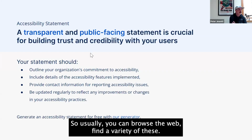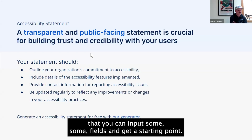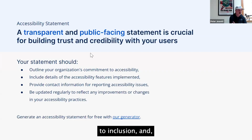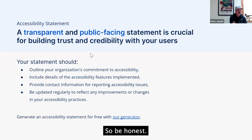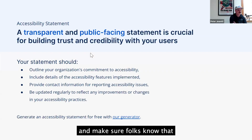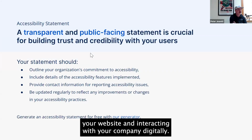So usually you can browse the web and find a variety of these. We have an accessibility statement generator on our website that you can input some fields and get a starting point. But the first part of your statement should be an organizational commitment to inclusion and to making accessible experiences for users. So be honest, say it's part of your mission, and make sure folks know that you want them to be heard, that you want them to be using your website and interacting with your company digitally.